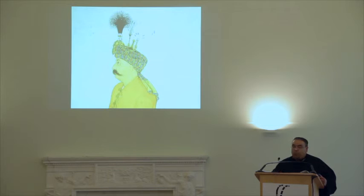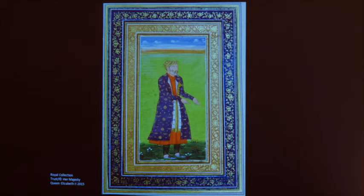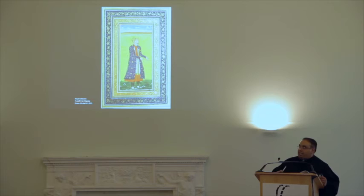So this is a detail of the Royal Collection painting that I showed earlier with the label saying Hakim Rukna. And the reason why I'm showing this is that there is evidence that another copy of this painting was taken by Hakim Rukna or someone in his train, and that that was circulating in the Safavid world.